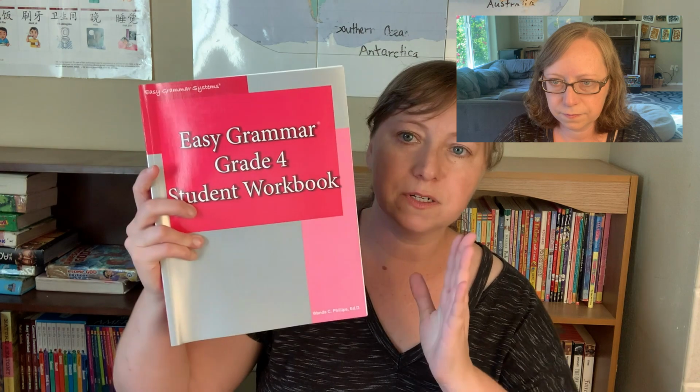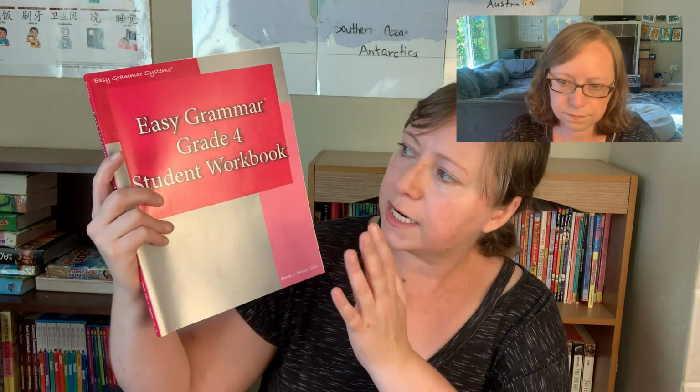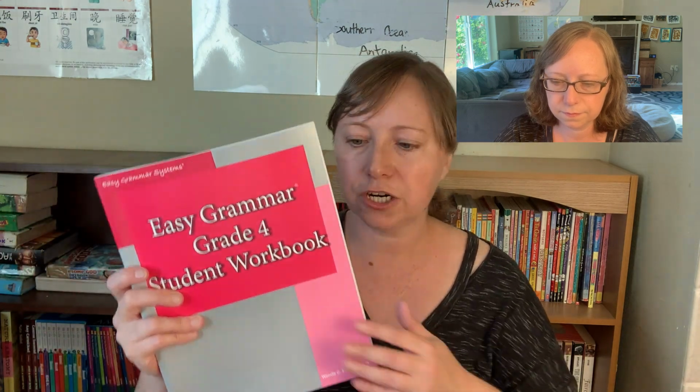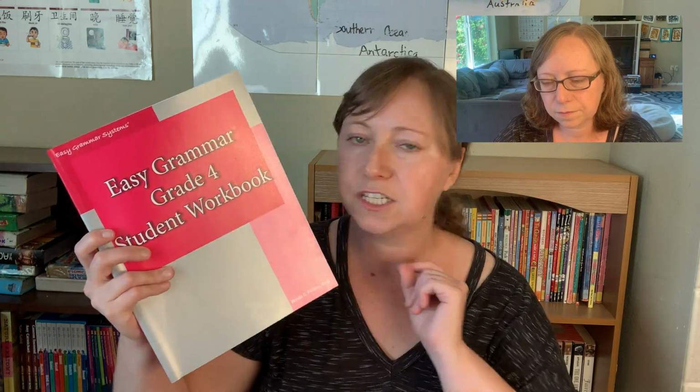So my other daughter, who's in 6th grade, does not do spelling or phonics, but they are both doing Easy Grammar. So my 7th grader is working on this Easy Grammar grade 4. There are a lot of pages in here, and we started this last year, and I don't even know if we'll finish it this year. So for Easy Grammar grade 4 for that daughter, we are getting really close to the end of it.